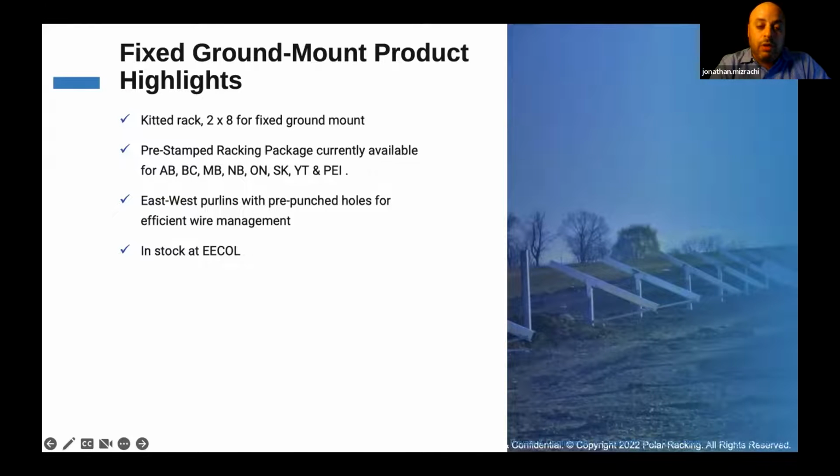So it's a very simple, kitted solution where you could say, hey, I have a 10 kW system. These are the types of panels that I'm working on. And you could get a very simple and easy kit shipped to you that's easy to install and ready to go. So it's right off the shelf and, again, ready to go. So it's as simple as that, really.